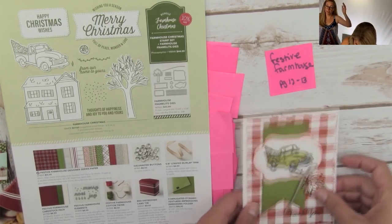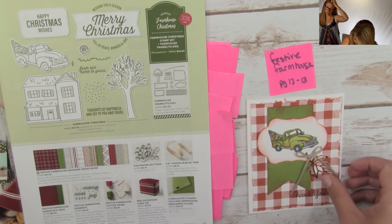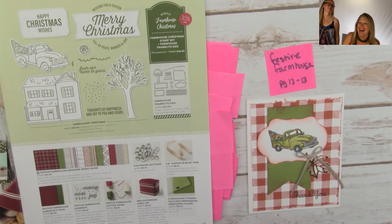People are commenting that their catalog looks just like yours with all these stickies on it. Yeah, we totally understand, right?